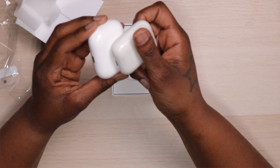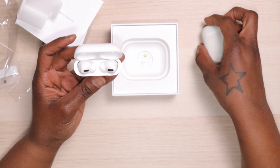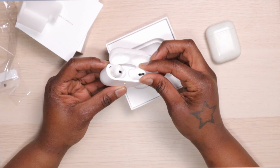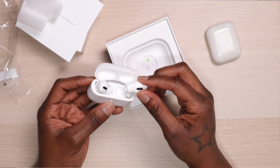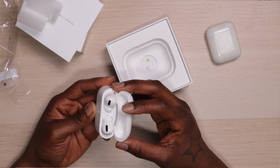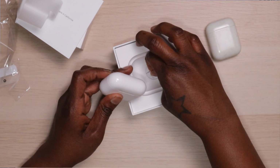And as you can see, the old case is pretty beat up. This thing is like a magnet for gross stuff or whatever. There they are, the AirPods Pro. And of course they have the magnetic capability where you just toss them in and they kind of snatch themselves in place. So that's pretty cool. And yeah, I mean, they're pretty sick. And this case is wirelessly chargeable, so that's always cool.